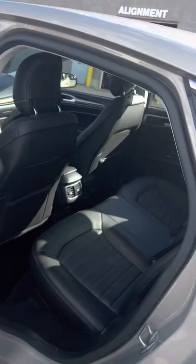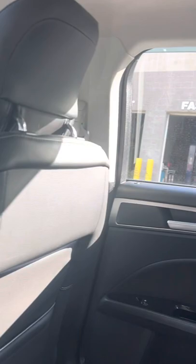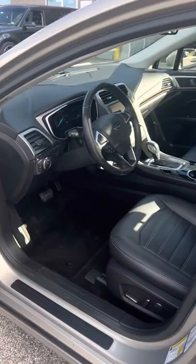So it also has leather seats, black inside. Nice sunroof to go with it. For those of you who like the leather and the sunroof, those are the must-haves for some of you guys out there. This is it. Gas saver. It's got your leather. It's got your sunroof.